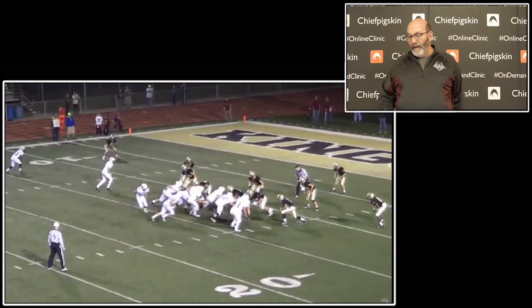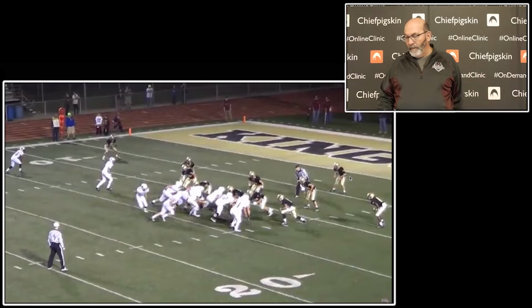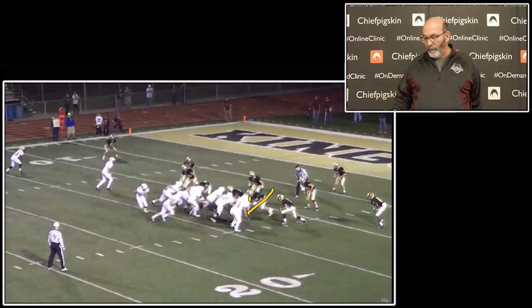Okay, they have shifted their front to the unbalanced, back to the nub side. They have an outside backer, an end, 2 inside backers, a corner, and a safety. We are going to make him the pitch. We're going to put our play side backer up. We're going to down block. We're going to read this young man here, and pitch off this young man here, and hope for the best against their safety with our quarterback.